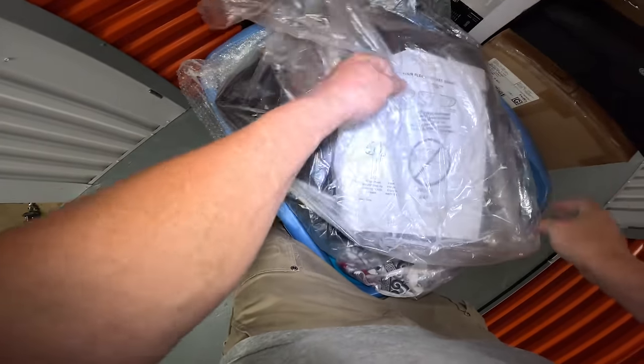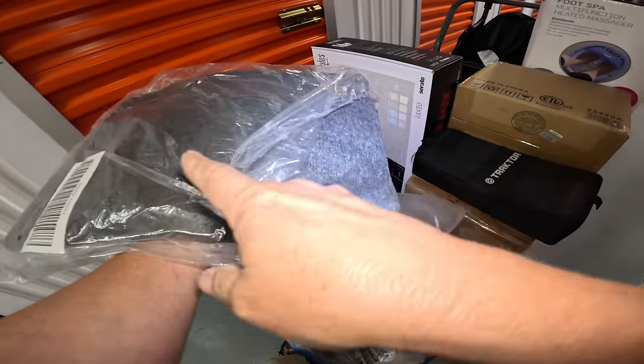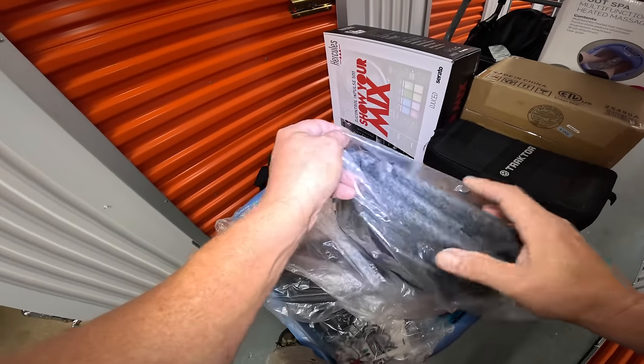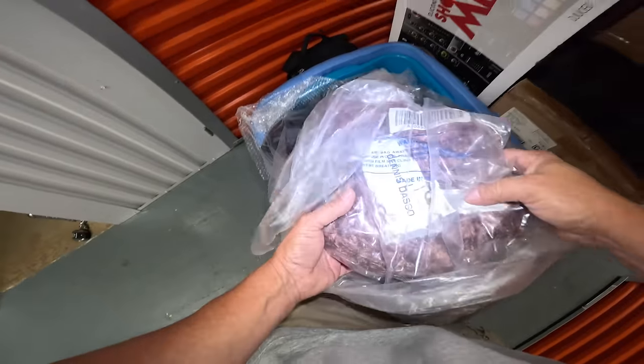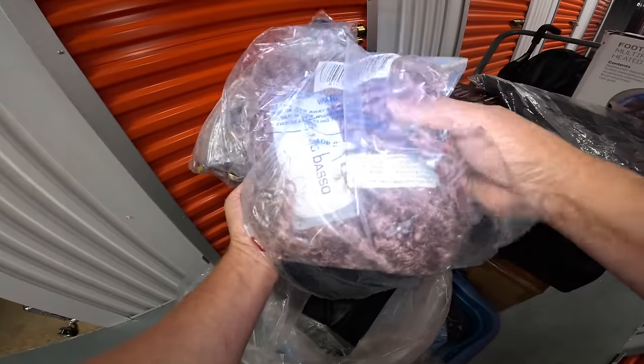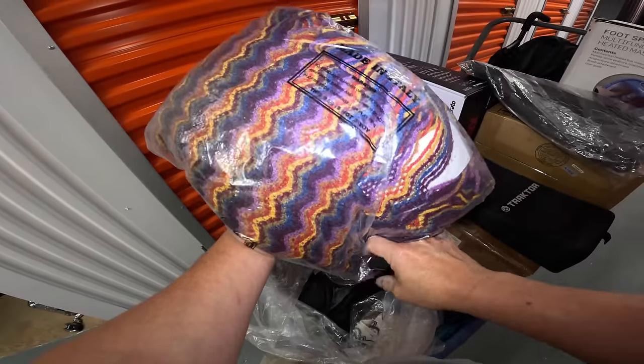Okay. What is this thing? Fleece pocket shawl. A fleece pocket shawl. That almost sounds like Feliz Navidad. Feliz pocket shawl. Feliz pocket shawl. Feliz pocket shawl. Keep you warm. As long as you're at home.